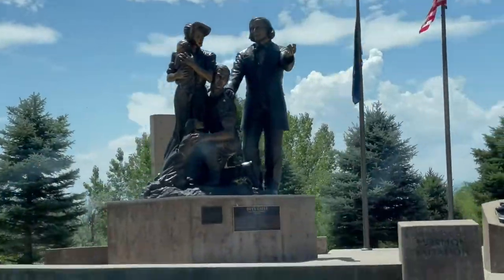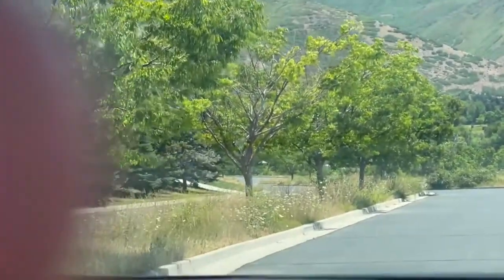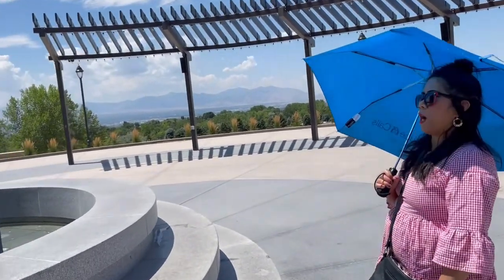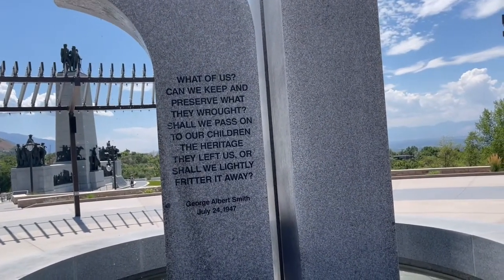So straight ahead of us, you could see that this is the place monument. As you know, Brigham Young was an American religious leader. He was also the second president of the LDS Church, who led a long, excruciating 1,300-mile trek with the pioneers from Nauvoo, Illinois, to the Valley of Salt Lake City, Utah, in 1847.